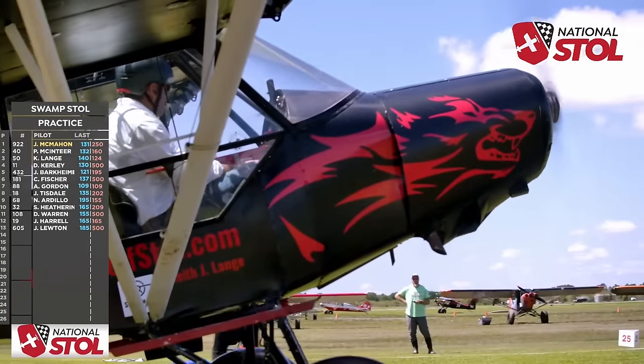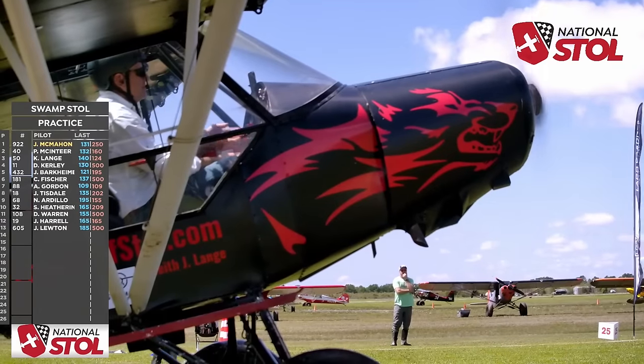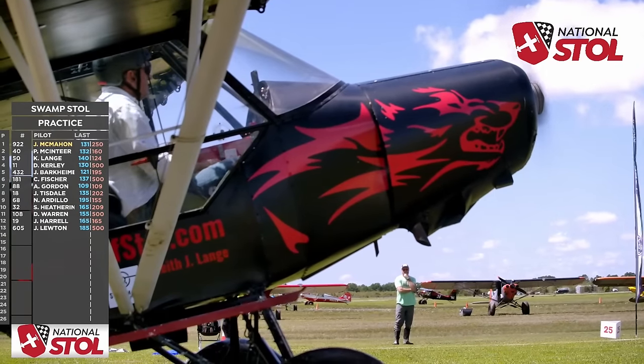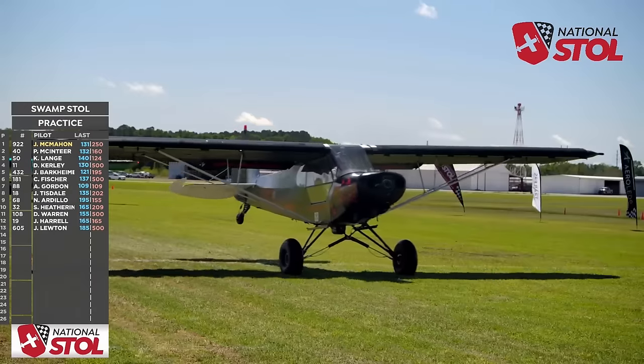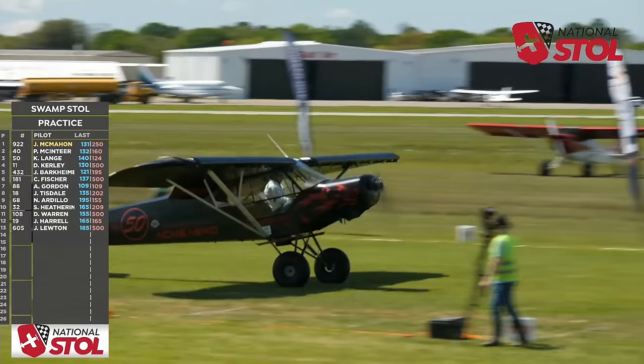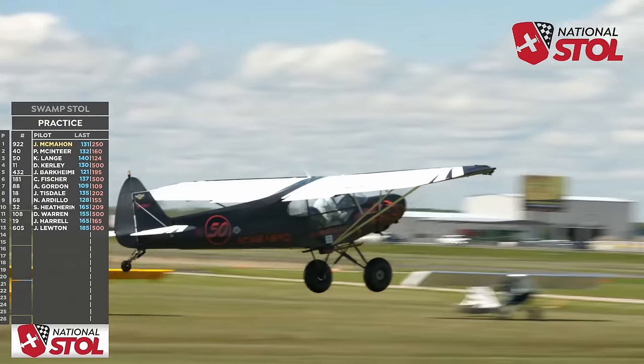Keith Lang now in that Super Cub. One to watch tomorrow, I think, probably fair to say. One to watch. Off, short-ish, about short-ish for feet. Keith.